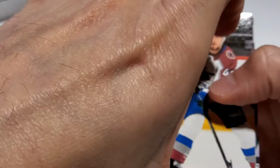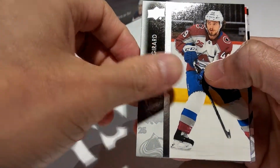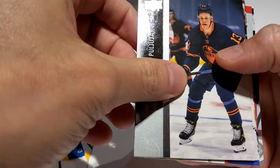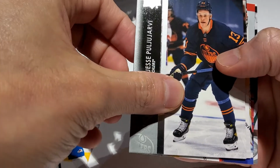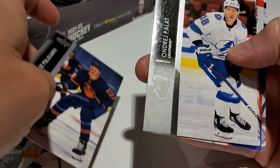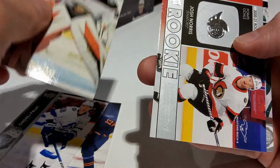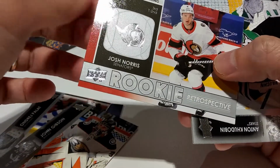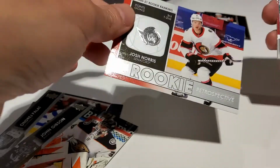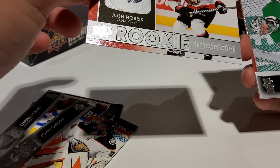Vitek Vanecek. Samuel Girard, again, pretty sure I've seen these base before. So if you're looking to get a full set, forget about it. You probably wouldn't even get half the set in the box, really. But I don't know. Josh Anderson, Tim Stützle. Oh, I mean Josh Norris. For some reason, I thought it was Tim Stützle for a second. So I guess the Lafreniere I got was a gold version of that.